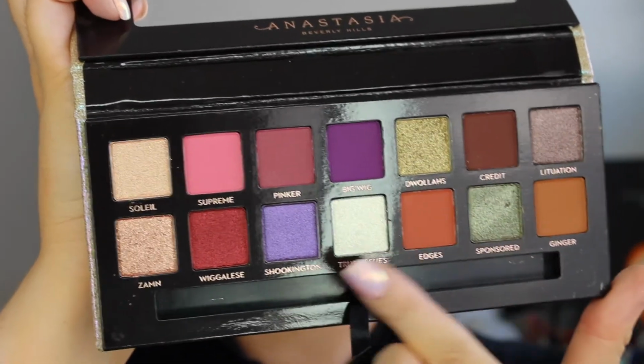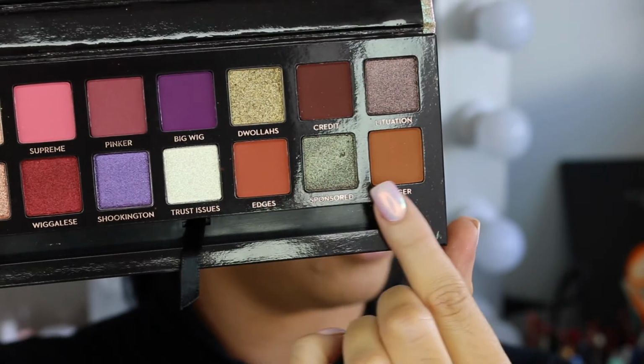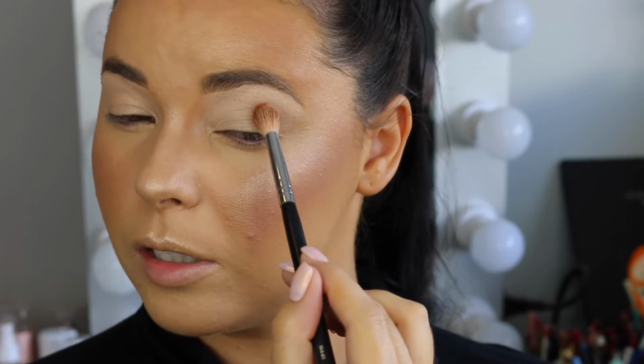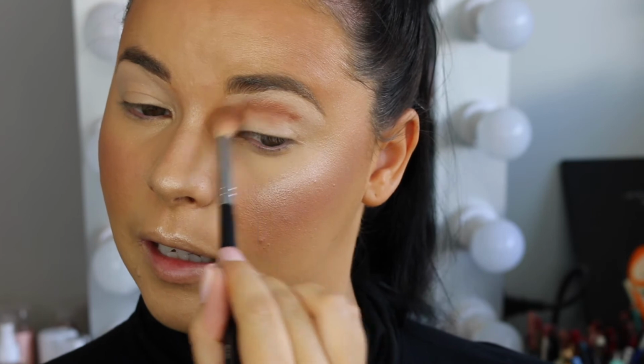And then I'm going to use some of the beautiful matte warm tones as well. So I'm first going to pick up the shade Ginger, which is this beautiful caramel brown shade here. And that's going to be my transition shade in the crease. So using my Morphe M441 brush, I'm going to start blending that right in the upper crease area.